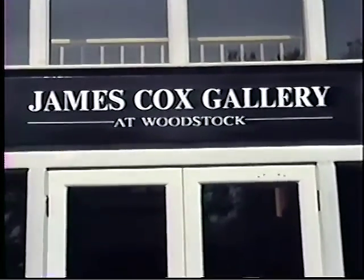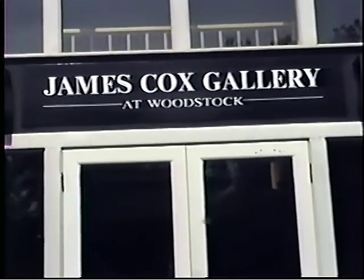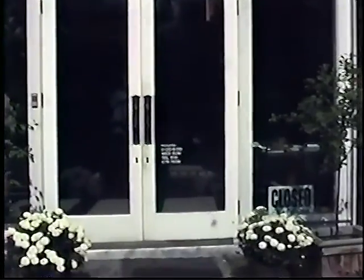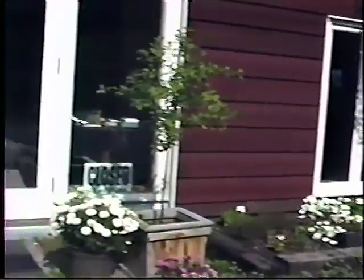It's 24 Wiley Lane. I believe it's open on Wednesdays from 10 to about 5 o'clock. It's a very charming gallery here in Woodstock, at 24 Wiley. It's a gorgeous farmhouse that was totally redone on the inside. It is super gorgeous, and I'm sure for those who have been here, you know what I'm talking about. For those who haven't, it should be something you put on your list. They've got gorgeous work here.